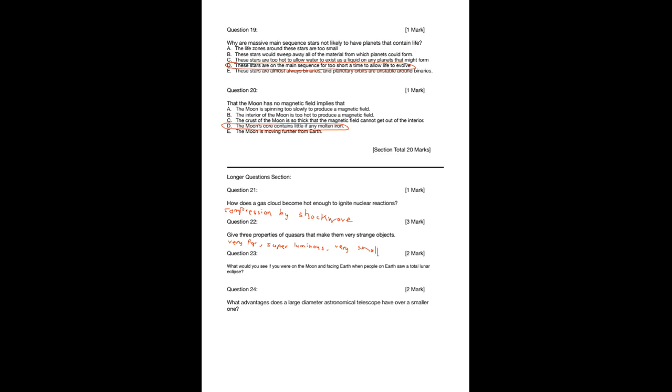Are you guys happy with this answer and what a quasar is? Awesome. So, question number 23. What would you see if you were on the moon facing Earth when people on Earth saw a total lunar eclipse? A new Earth, almost. Because the shadow of the moon will fall on Earth, you would see a dark Earth, but you will still have a bit of sunlight going around the moon, shining around Earth. So you will have a red fringe around Earth.